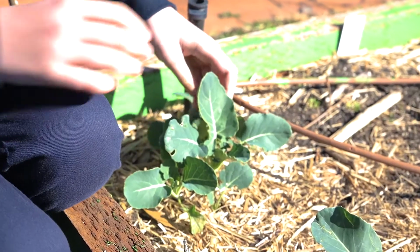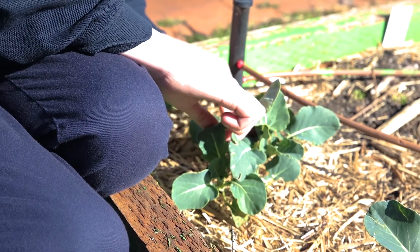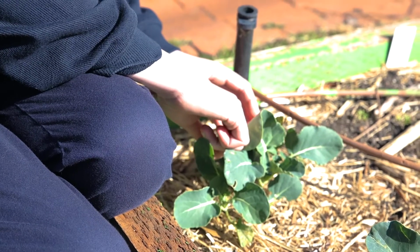All classes do work in the garden. Our class does a very different sort of thing. We do a lot more of the weeding and the work that's a bit more hard, because obviously the younger kids can't do it. But the worm farm and everything is mainly what everyone does. So we do everything in the school, everyone.